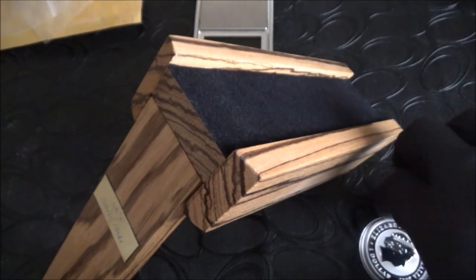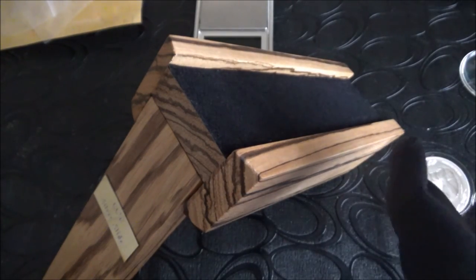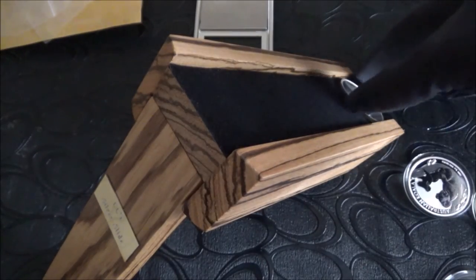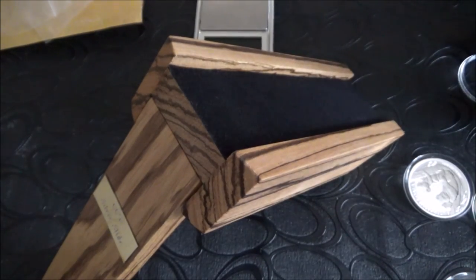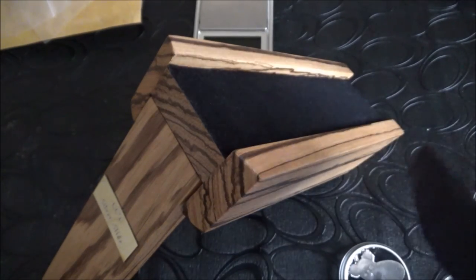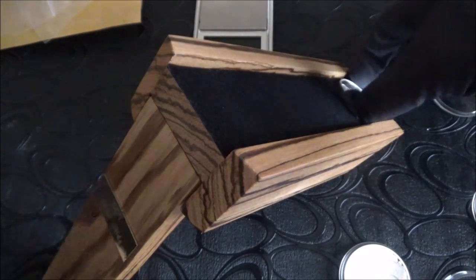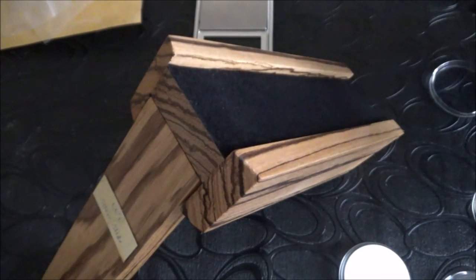So there we have it set up, the old CCT slide. So let's give these a quick little go down the slide. Oh yeah, looks good. So the 2009, nice controlled slide, and the 2011, oh yeah, definitely very good.